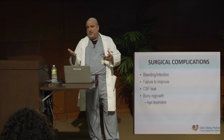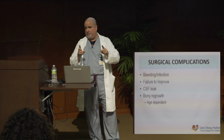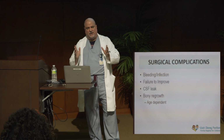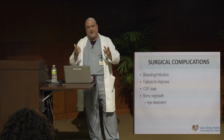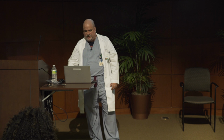So the issue in kids is you sometimes can't get a big enough hole. In our hands, that bony regrowth doesn't happen much past the age of 2. So in the under 2-year-olds, we have a 50 to 70% incidence of repeat operation. In the over 2-year-olds, that risk is close to 0. So again, this is just what I was talking about there. Why is younger more difficult?